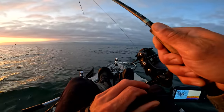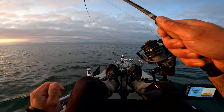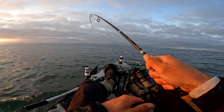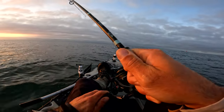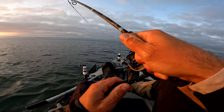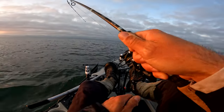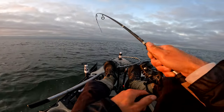That zoom fluke, I knew it was going to get them. They're probably feeding on porgy down there, because there's no bunker. I know the porgy just showed up. But it was pretty much instant. Like the second I threw on the zoom fluke, I connected. Seems like they're all grouped up right here.